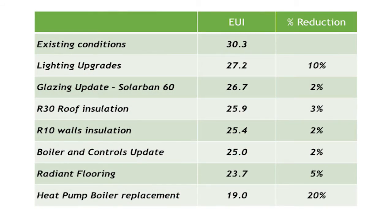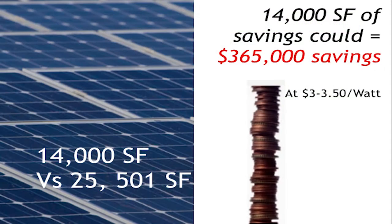So maybe you can't do them all at once, but it speaks to this master plan idea that Chet was talking about. And if you do that, if you reduce before you produce, you can cut the amount of PVs you would add to the roof to 14,000 square feet of PVs versus 25,000 square feet. And that's a savings of investment of about $365,000, assumed at $3 to $3.50 a watt.